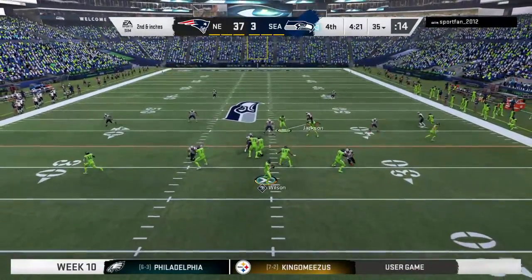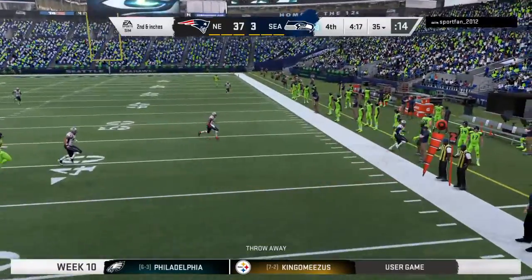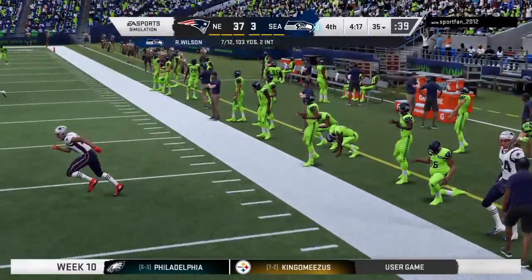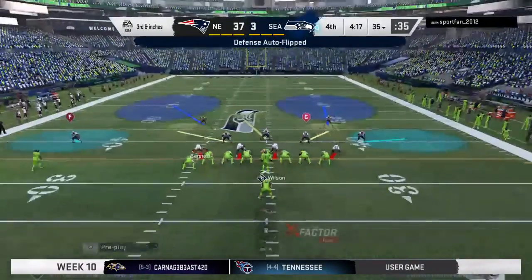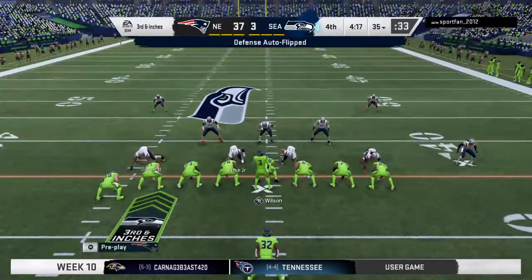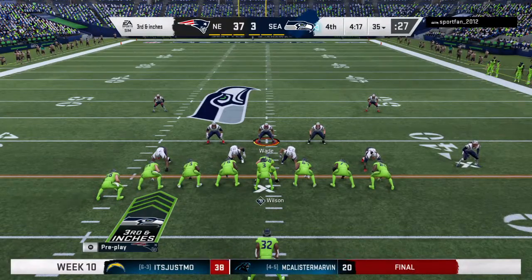On second and very short, Wilson. And his pass is incomplete. Another pass attempt, another incompletion. You figure defensively, you're in the fourth quarter here, you've held the team under 100 yards passing. You've done your job. Especially in today's NFL, which is truly a pass-first league.